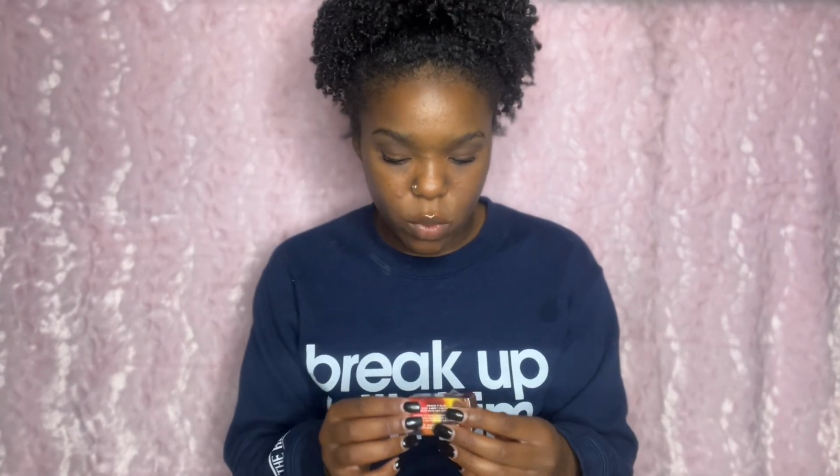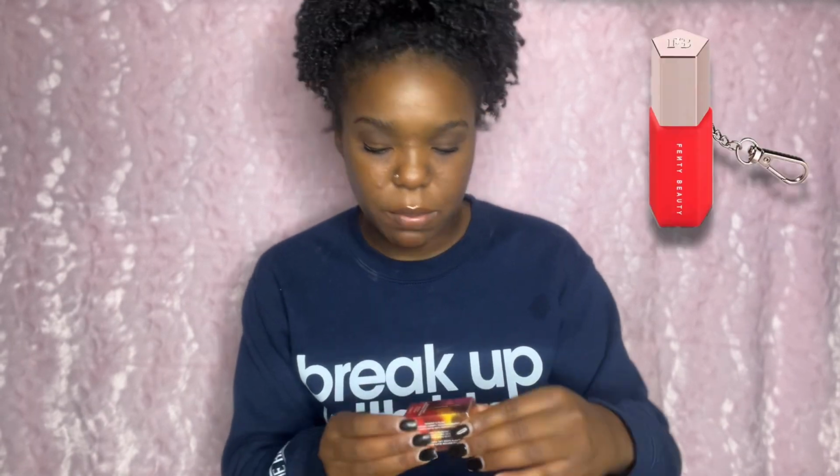Next thing I got was the Gloss Bomb keychain. I got minis in a lot of stuff because let me tell you, Fenty's not cheap. The first time I put my cart together with a lot of stuff that I wanted, it was like over $200, and I was like, that's kind of crazy to spend that much after I just spent like $100 on the Trixie makeup.